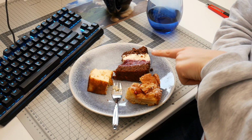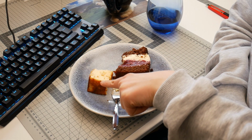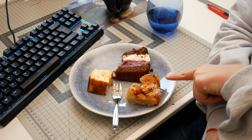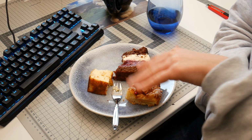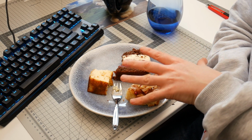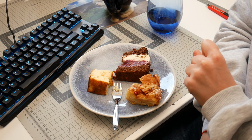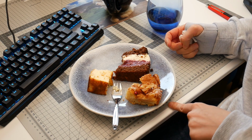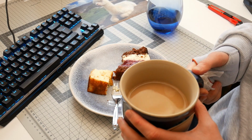Take a look. Here we have a Black Forest variation. This is cheesecake and this is apple almond crumble. And these are not the complete pieces. The cake pieces are huge, but I try to eat 2 or 3 days on this cake. I'm so happy. I'm so glad we got these yesterday. And now I'm gonna drink my coffee, enjoy the cake.